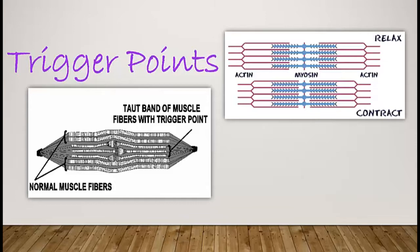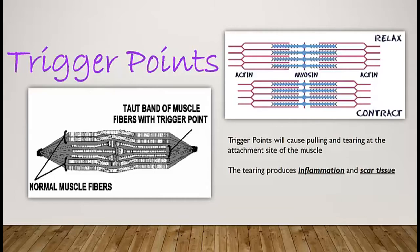If some of those sarcomeres lock shut and don't open back up again, that's called a trigger point. So maybe 90, 95, 98% of the muscle is relaxed and open, but 2% or 5% or more of the filaments are locked shut. It's going to put tension at the end of the attachment site. The muscle will be prone to tear, and you will also end up with problems down at the tendon. The trigger point will cause pulling and tearing at the attachment site of the muscle. The tearing will produce inflammation as well as scar tissue.